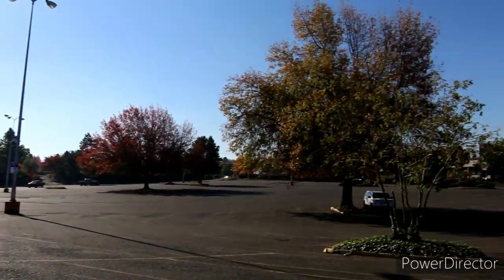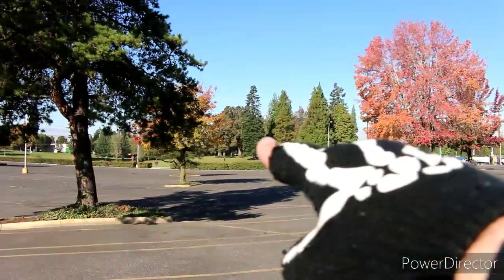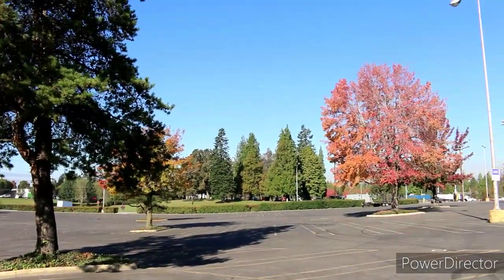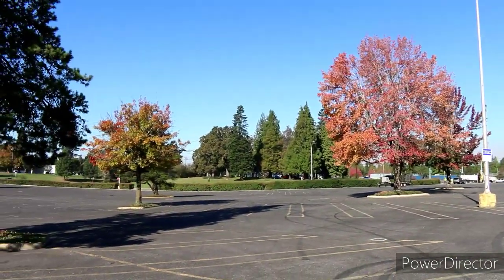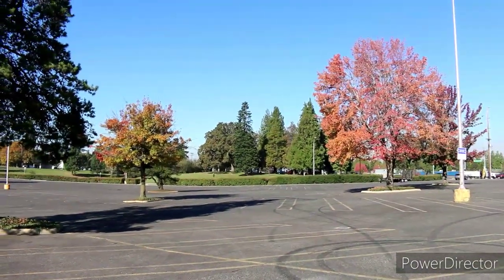Super quiet out here too. But here is the view from the parking lot on the opposite side. That's where we were just at when we crossed. And there's the cemetery right there on Sandy. So like I said, definitely just a weird spot. Like I said, the parking lot goes all the way out, so you're almost in a parking lot.